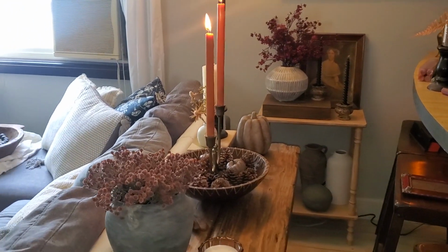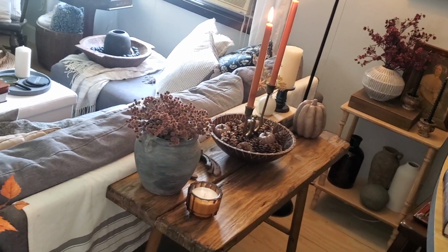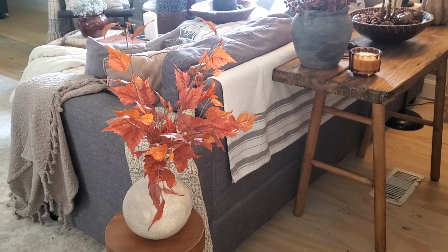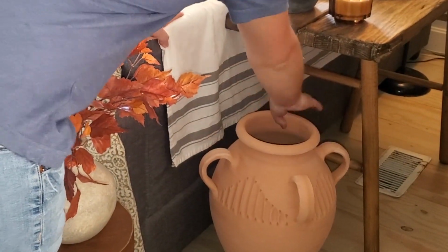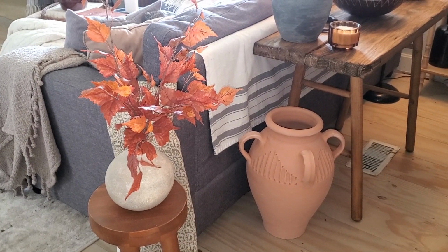So there's this little area, super cute. I kind of want to just fill that spot in right there. So I put this terracotta vase that I got from Home Goods. You guys saw me get it a while back. It was only like $40, and it's such a large vase.